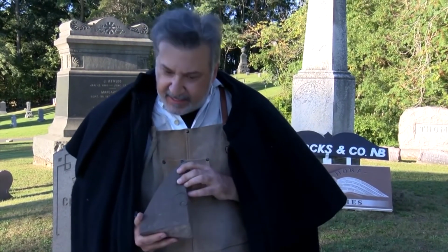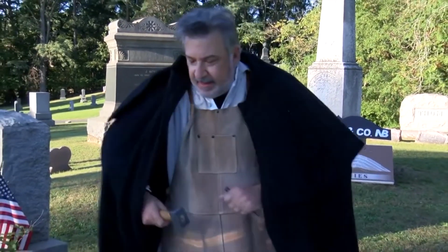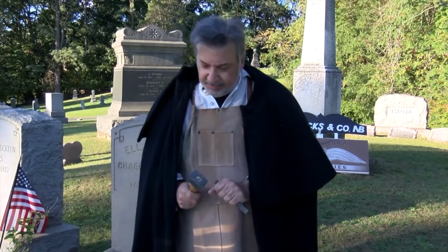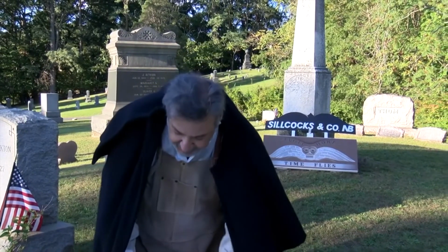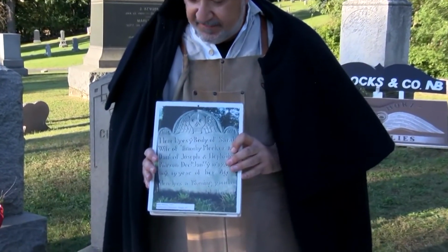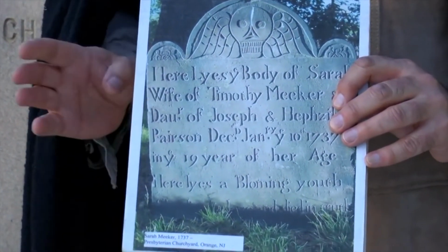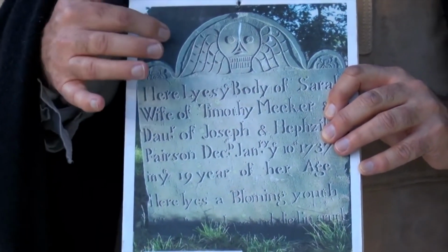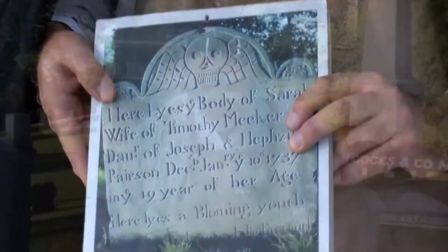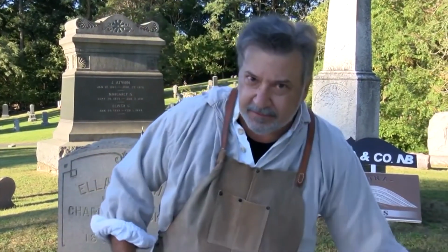And back in those days, things were always done with the basics that had been utilized for millennia: mallets and chisels. In order to get these things, we had to use templates. This would be an early example of a gravestone from the early 1700s using mortality imagery. And you can see right here that it's a very simple pattern, and the lettering usually took the longest part to do.